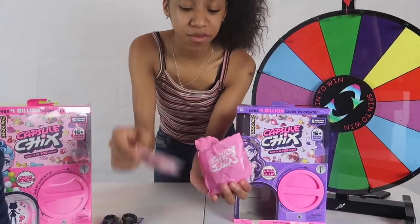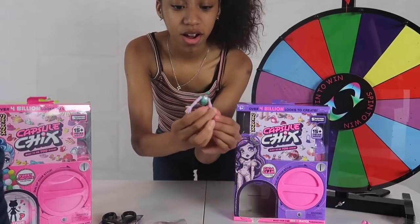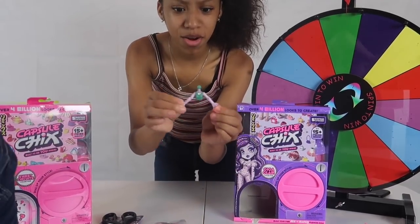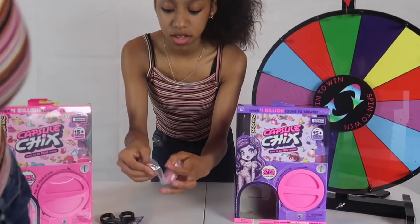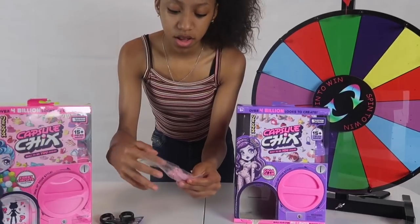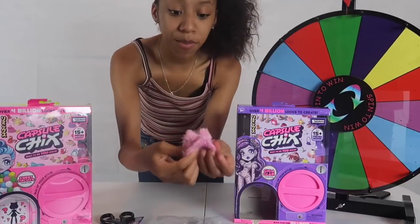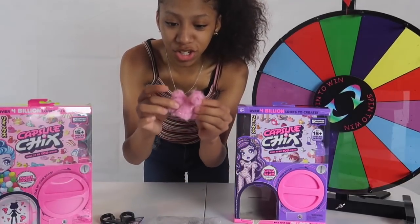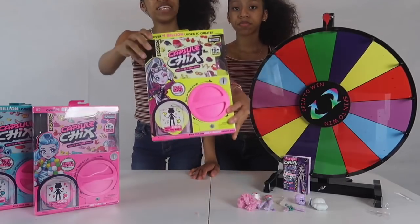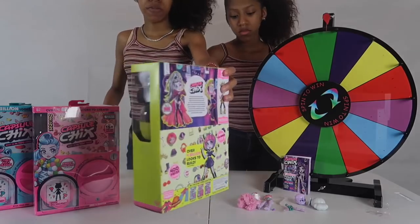Okay, it came with this, and then it came with her upper body. And then the next thing is, it came with a puff jacket. It's so cool. It's like a miniature. The next doll we have is Ram Rock. I'm pretty sure she's yellow just by the looks of the packaging.